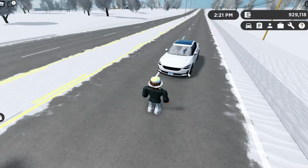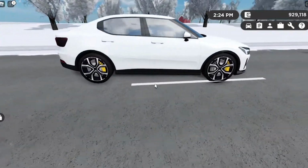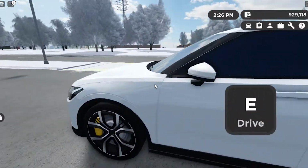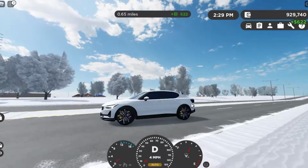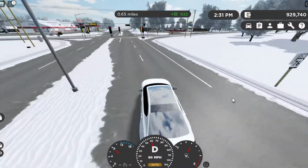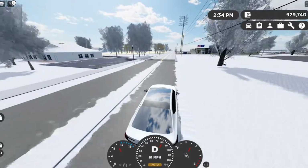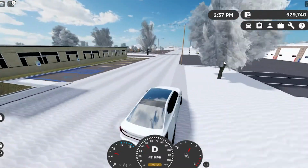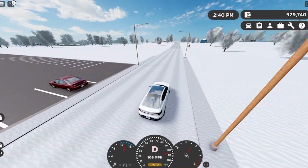So if you think I'm putting these in order, they're not. But next up is the Polestar 2. Definitely an electric car that a lot of people skip over because they just go straight to Tesla. A stylish car from Volvo's sub-brand. This brand, Polestar, was created by Volvo, but it's not Volvo. It's kind of like a sub-brand of Volvo. Hopefully you guys know what I mean.